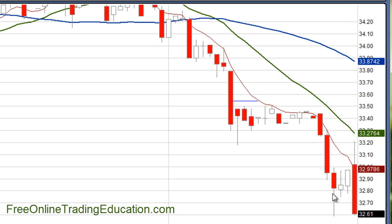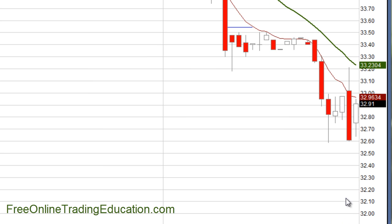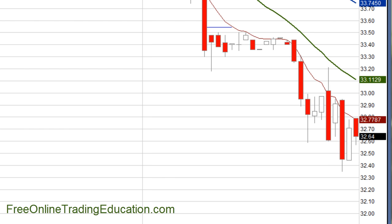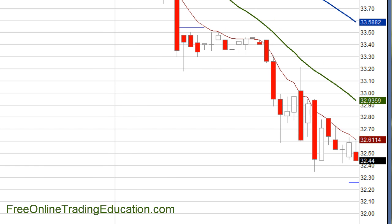Now this is a mini bear pullback where it comes up here and bam! Look at that. All right, it's great to be short here. Then it pulls up real high to this 8 EMA. Every time, it's not closing above that. It's doing a great job of acting as resistance. It goes up and then bam! Falls again, pulls up right to the 8 EMA again. Bam! Falls down.